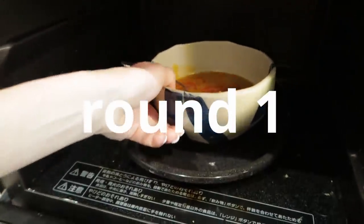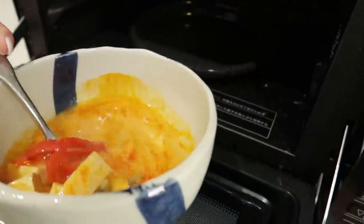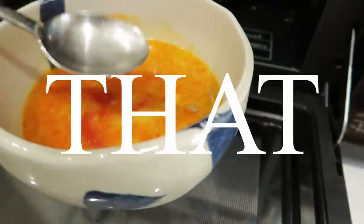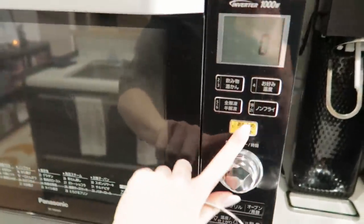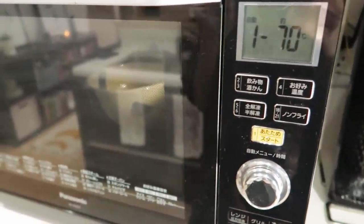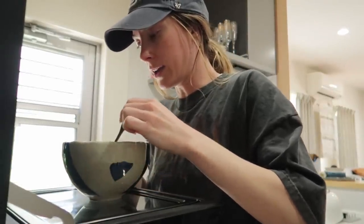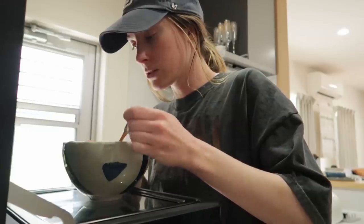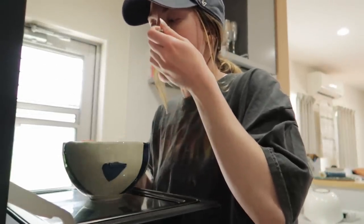Just finished, so I'm gonna check, see if it's hot. That is not hot at all. So we're gonna do it again. And again, if we need to. Okay. We've heated it up twice. It looks good. One more time.